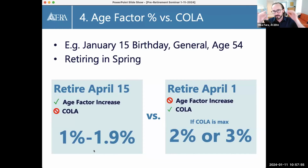If math does not appeal to you, one of the things that you could do is just run two different retirement estimates on our website, one for April 15th, one for April 1st. On the April 1st one, you're going to have to increase it by the cost of living adjustment. So you take your retirement allowance, you multiply it by 1.02 to increase it, and then you compare the estimates for both. That's the way that you would do that.